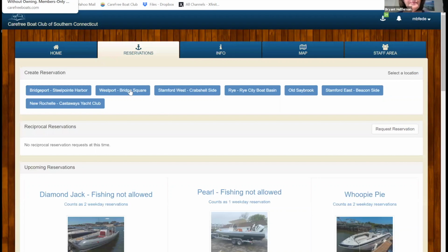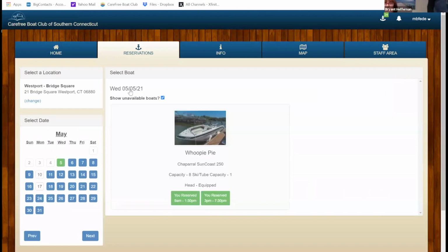Great. So we will hope to have by the 8th of May about 50 to 60% of last year's fleet and a few 2021 boats. Primarily in the water will be the bow riders, the Chaparrals. Ultimately, Westport will have boats, and we're looking. Sorry about that.